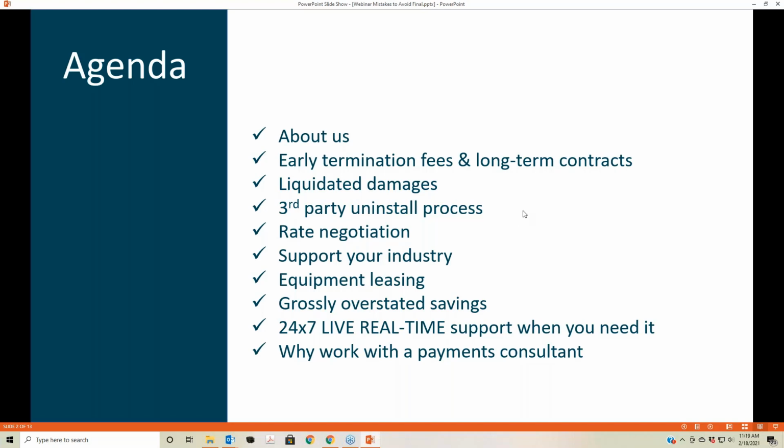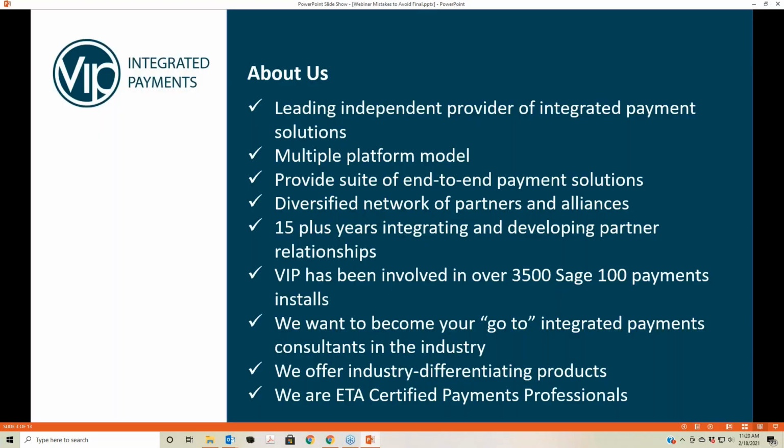The agenda, we'll talk a little bit about us, some early termination fees, long-term contracts, what liquidated damages means, third-party uninstall process, some rate negotiation, how to support your industry or work with people that do, equipment leasing, grossly overstated savings on your savings analysis, and this is really geared towards the end user. 24/7 real-time support that is US-based, and why to work with a payments consultant.